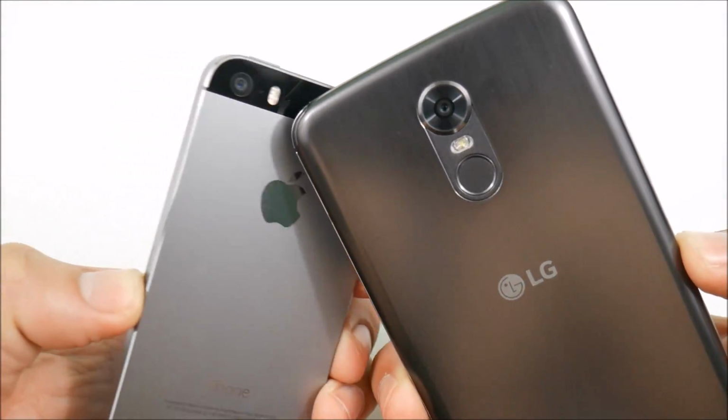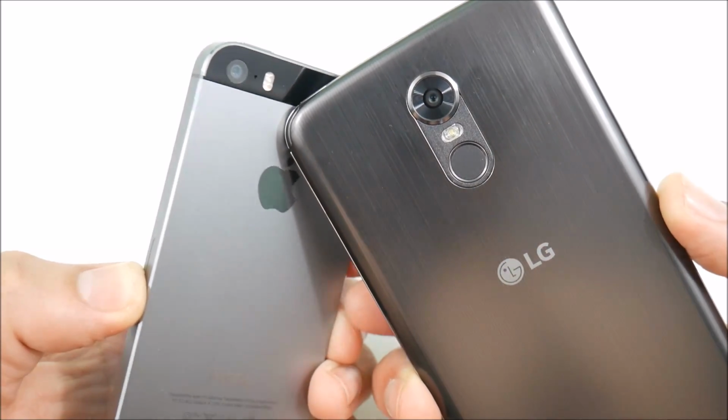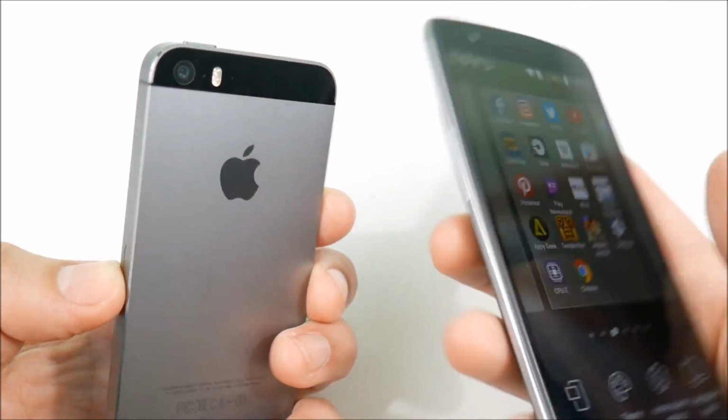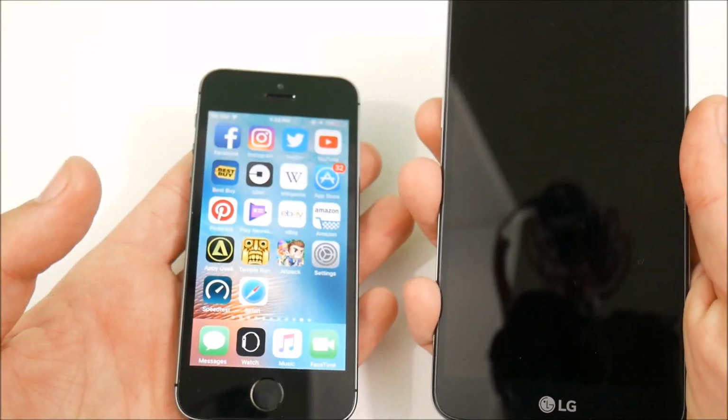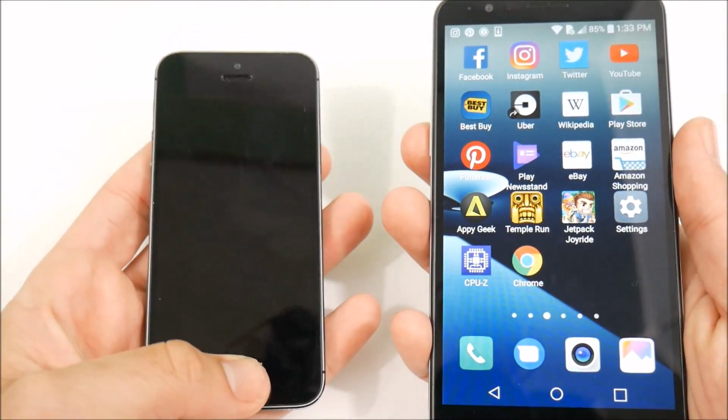You get a 13 megapixel camera on the rear of the Stylo 3 versus an 8, but I do think the 5S gives you a better camera on the rear. The fingerprint scanner is a little bit better in my experience on the LG Stylo 3. It's a little bit faster than the one found on the 5S, which is the first generation Touch ID.